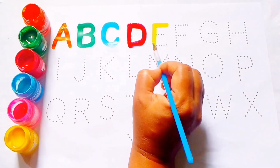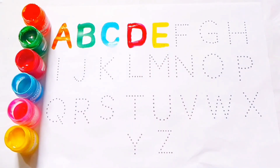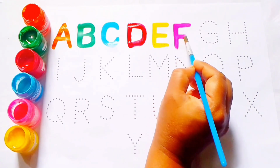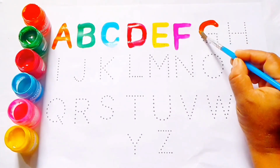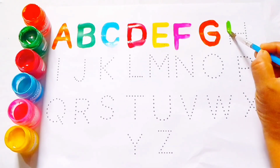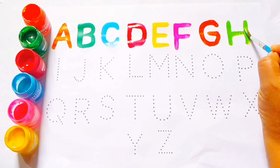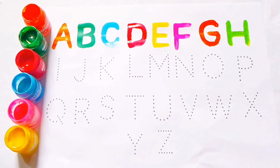E for elephant. E for eagle. F for fish. F for flower. F for frog. G for goat. G for gun. G for gorilla. H for hen. H for hand. H for horse.